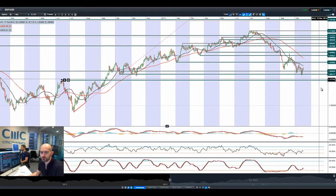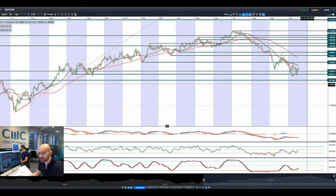And then moving on to GBP USD, the usual volatility spiked up yesterday, moving again lower today. The potential support level 1.6009 will be the level any traders will be looking at, and that will be the pivot for GBP USD today.